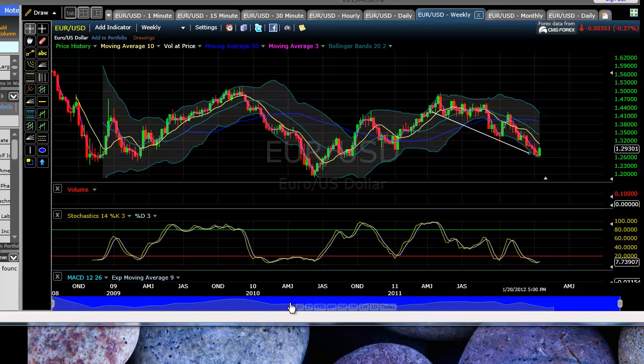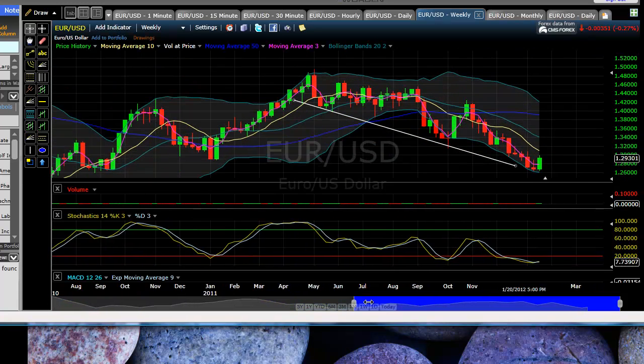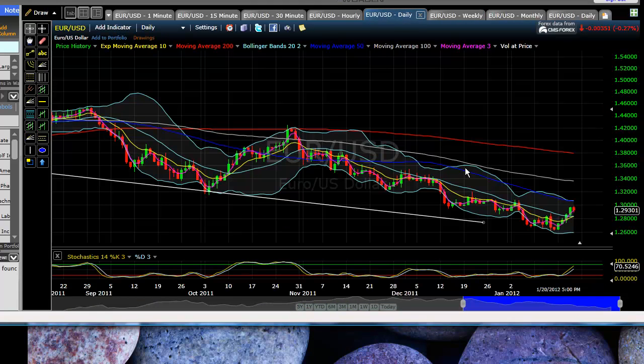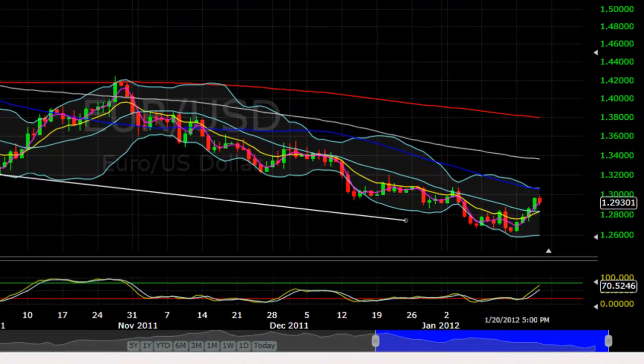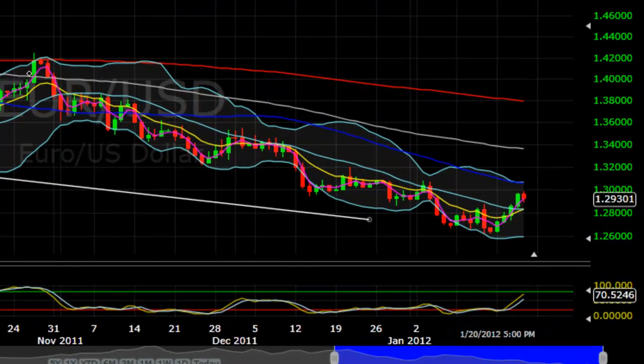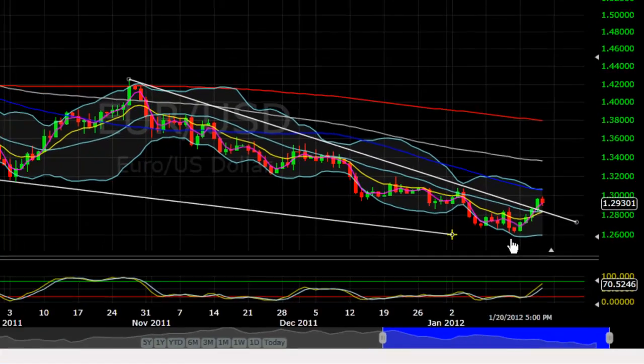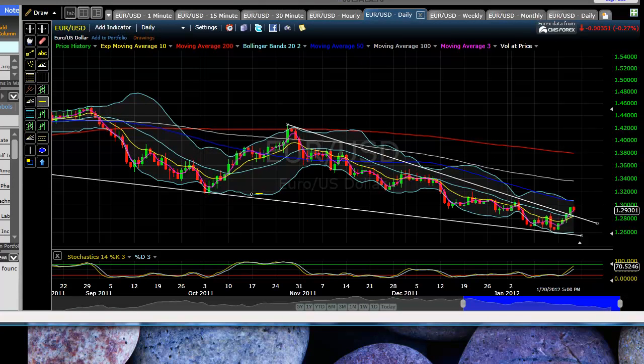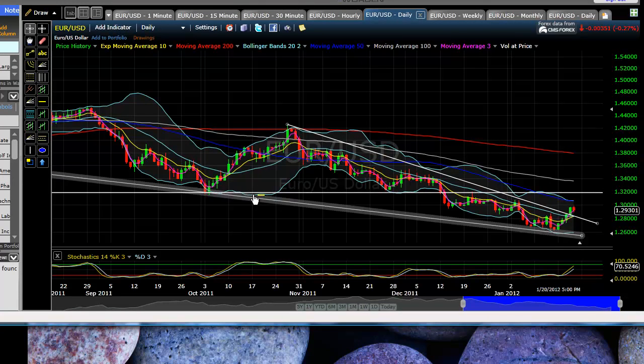The Euro US dollar, of course, a lot of people were watching this recently as it broke this downtrend. Now this could just be short covering. We could hit this level here as resistance, which is just a little bit higher at the 132 level.